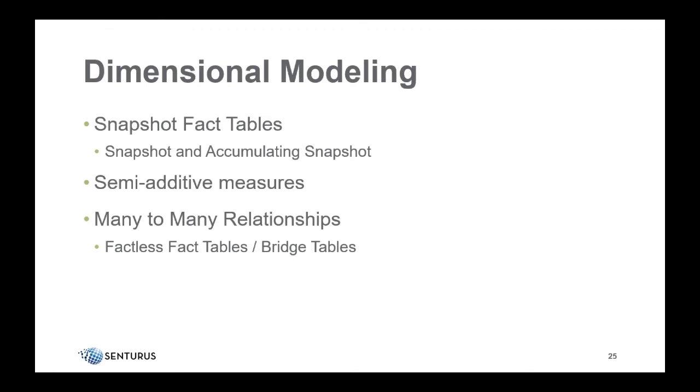I want to be able to say how many products were on hand on this day. But at the end of the month, if I want to see what my inventory was on a monthly basis, then I just want to see the last day of each month. And those semi-additive measures allow for that.